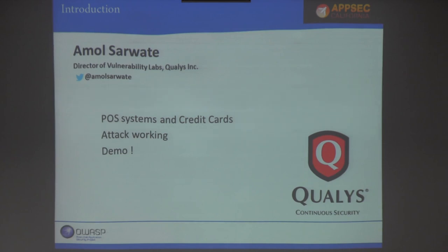In this demo, what I've done is I've written a point of sale malware similar to what was used in some of the hacks. The reason for doing that was that a lot of people have reverse engineered it, and there are a lot of blogs already on the malware that was used. So instead of again telling everyone how that particular malware worked, I said, okay, let's try to write such a malware, and if I'm able to do that, then I can explain better how to protect against it.